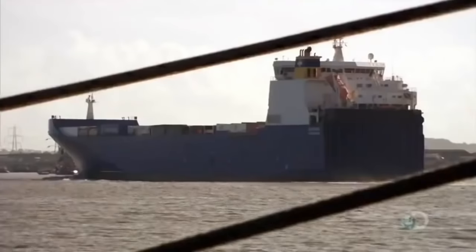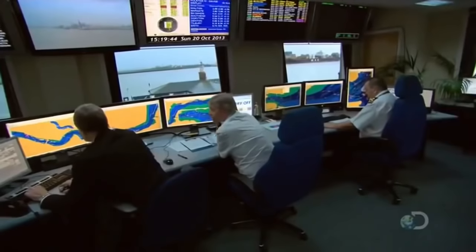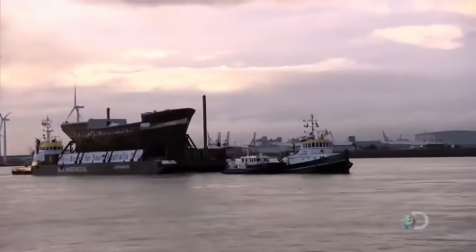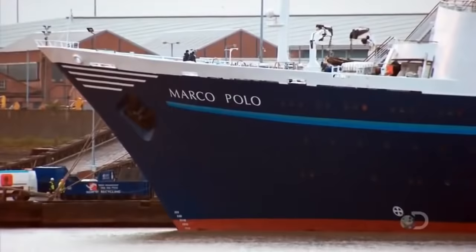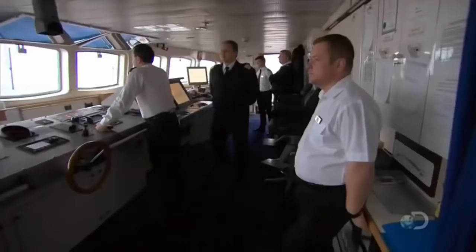230,000 vessels travel along the busy Thames River every year. So up in the Tilbury Control Tower, rule number one is keep the traffic flowing. But right now, Marco Polo is messing up their schedule. Forward tower, we have approximately 15 minutes delay. We are still waiting for our crew members.